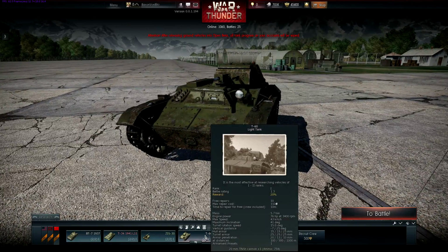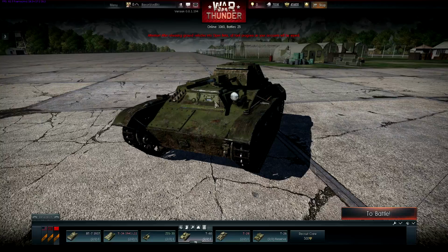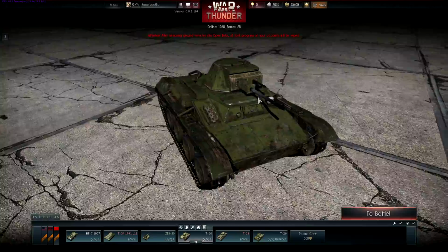So it's a much bigger tank, light tank as well, tier 1. And this bad boy is also tier 1, has comparable armor. Plus it's sloped. So you shoot at this part, you're really not going to get anywhere. Look at this, what is that, a horn?